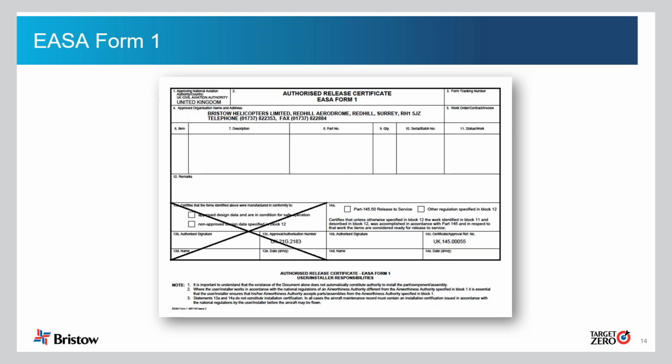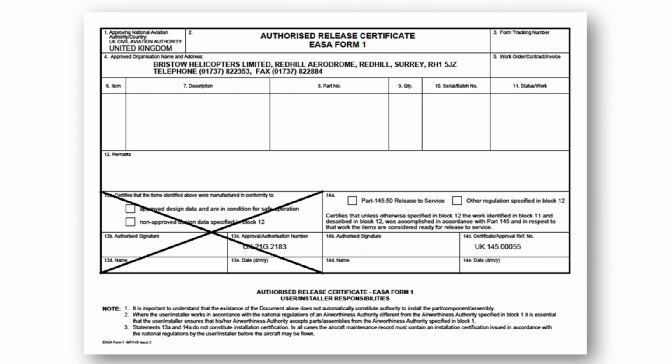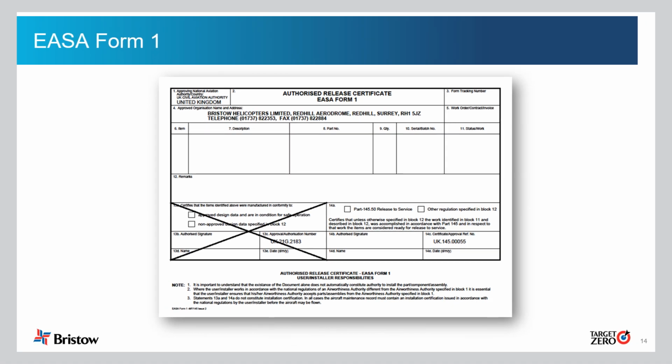The presence of an EASA Form 1 accompanying a component from stores gives reassurance that the part arrived from a reputable source, but the form does not signify serviceability of that component. It signifies that it was serviceable when the form was completed and signed. Only following a full assessment of the document and the part itself by a licensed engineer will the part be considered serviceable. Any non-conformities must be reported using the BSafe system and the MSR.